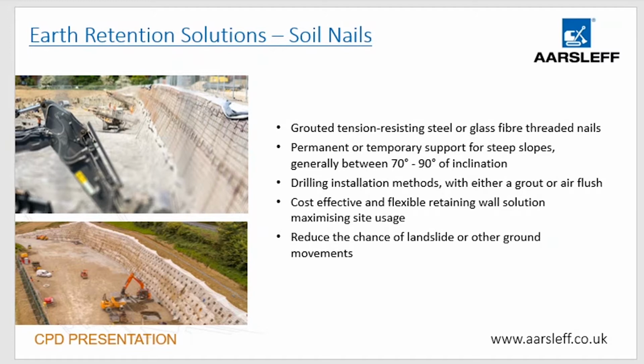So always a top-down construction. So you work at the top level, do a reduced level dig, have a sort of terrace piling platform, and then introduce a row of nails, and then incrementally keep reducing the earth down, put another terrace platform in and introduce another row of nails moving down. That's generally the process. There's a geotextile membrane and then a mesh that's placed upon the face, and then head plates and lock nuts on top of the nails. Generally, we see sort of horizontal and vertical spacing 1.2 to 1.4 meter centres, something of that order.